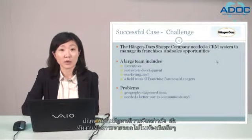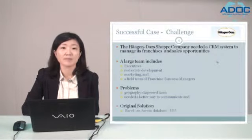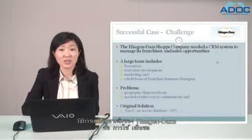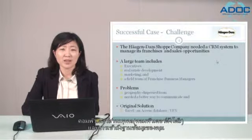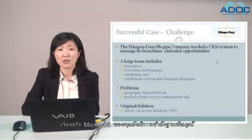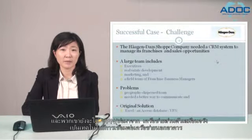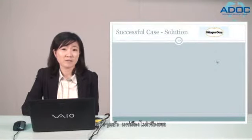Yeah, this is the problem we just talked about. It's a geographically dispersed team, and they need a better way to communicate. And now let's take a look at what the original solution was. The original solution of Haagen-Dazs is using Excel, just like you and me also use Excel on your personal computer, right? And an Access database. Actually, Microsoft also has this Access database, but it's very primitive. And they use VPN to connect to the database. Of course, this is not enough.